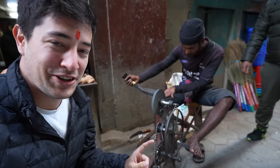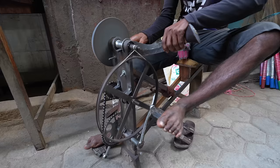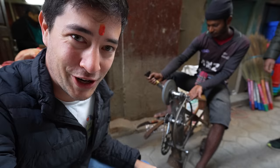This guy is sharpening a knife here with this really unique contraption. He's using his feet. It's like a bike that's been converted into a knife sharpener. And then right here, you've got a ton of meat for sale.